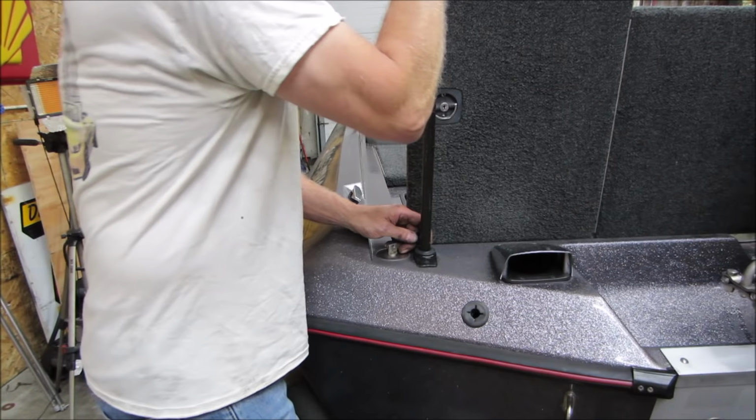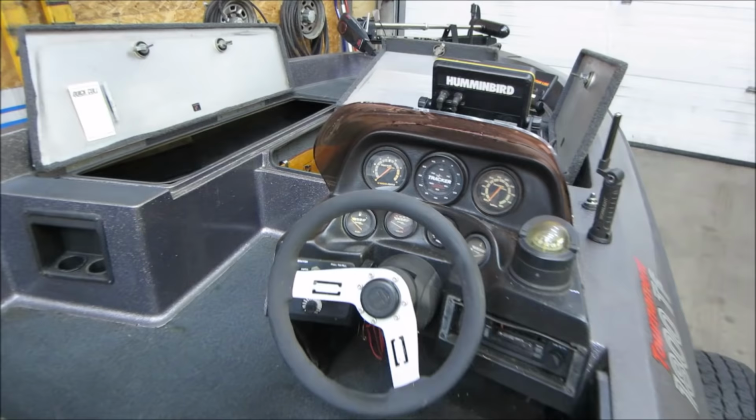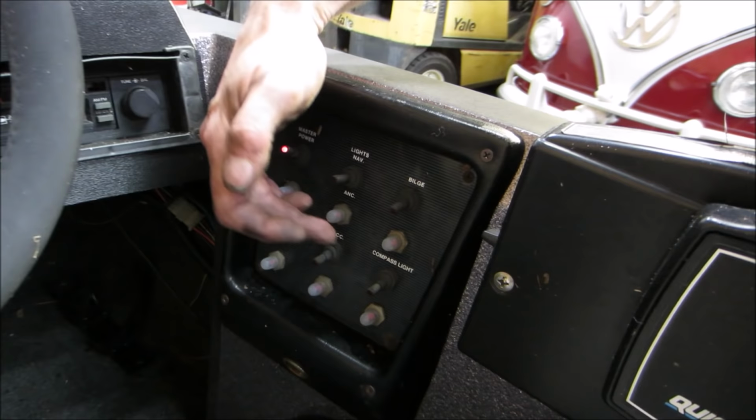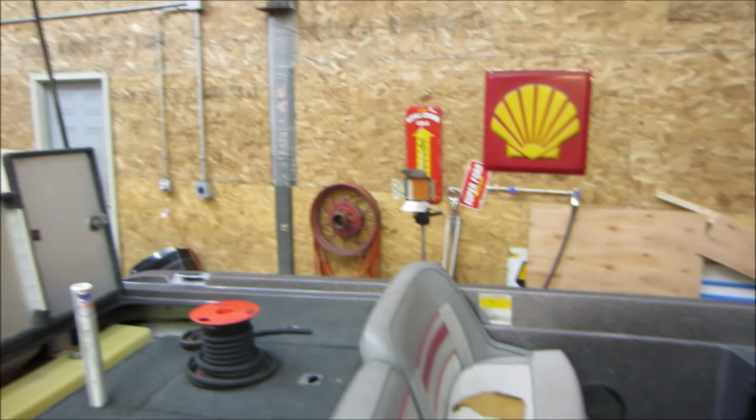That's it. Go flick some switches. Front one's on too. We'll just click everything on. Don't need that. We have the rear one. It's working.